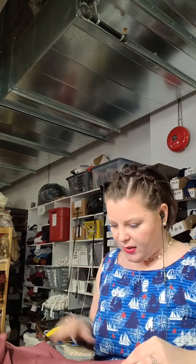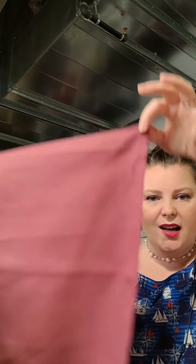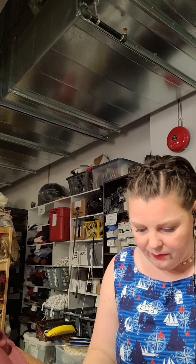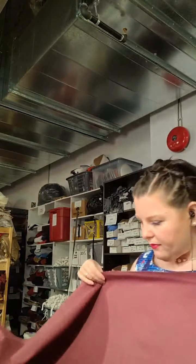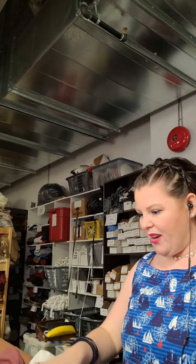All right, my last one in here looks like a cotton that's like this mulberry, maybe like a wine color. So beautiful. Feels like definitely a cotton. It's so pretty. Mix these two, do a little facing like I did with my white here. So nice. I love it.